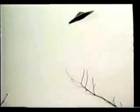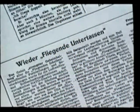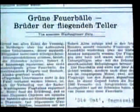These are low-altitude test flight photos. On this enlargement, we can see the pilot in the cockpit. UFO information is also available from the Hoogan Society. Next, our translator comments on some newspaper clippings.